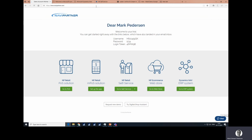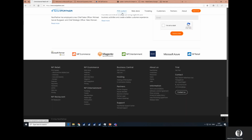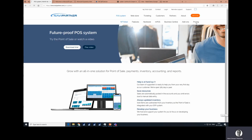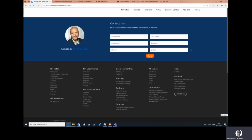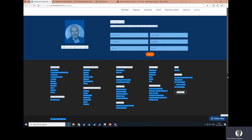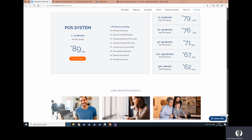So on navipartner.com, we tried to do the pricing also as simple as possible. You go to POS systems in the top here, and then you go to pricing. So from 1 to 10 devices is 89 euros, including our licensing, including Microsoft licensing, including hosting and backup of the solution, including updates every month. There are pretty substantial updates every month. Of course, you have unlimited users that can use the device itself.